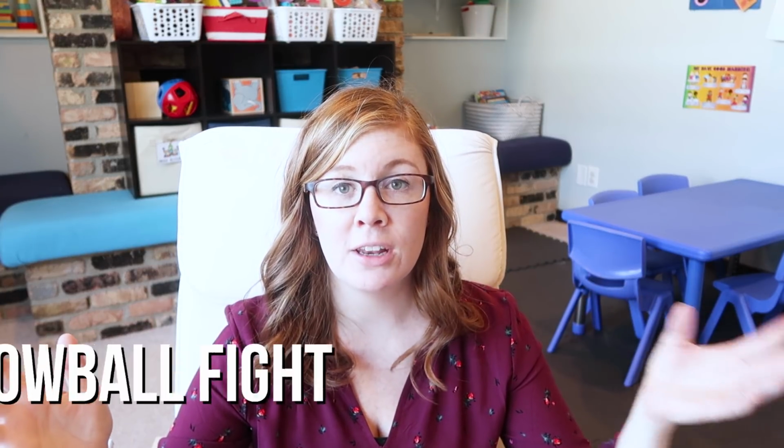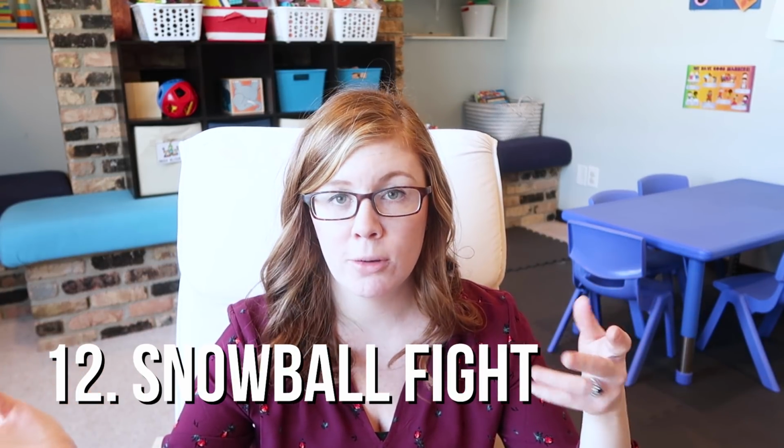Another fun idea if it's snowing or really cold outside but you can't go play in the snow is to make your own snowball fight indoors with newspaper or just regular paper. You could crumple it up and have them throw it at each other. Obviously be careful, but it shouldn't hurt too bad, and you can go over rules beforehand. It shouldn't really break anything, and kids love to throw things in the house, so it's giving them an opportunity to do that in a safe and fun way.